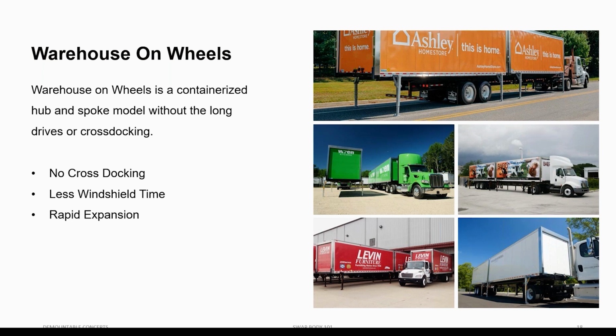Before we get into the operational details though, let's find out exactly what this solution is. It's called Warehouse on Wheels. Warehouse on Wheels is meant to address the redundancies of cross-docking, greatly reduce the windshield time of final mile delivery drivers, and allow companies to expand into new markets quickly.